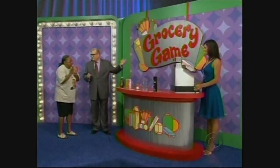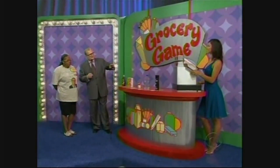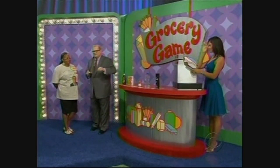Shannon, Gwendolyn's going to help you win a really nice camper. It's going to be great. Here's what's going to happen. You're going to buy some of these items, as many of each one as you want. Gwendolyn's going to ring them up on the cash register, and you have to get between $20 and $21 worth of items. If you do that, you win the prize. Let's see the items, Rich.